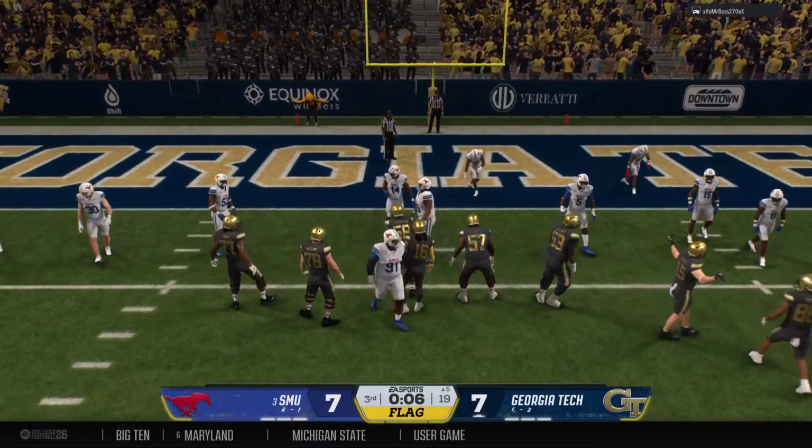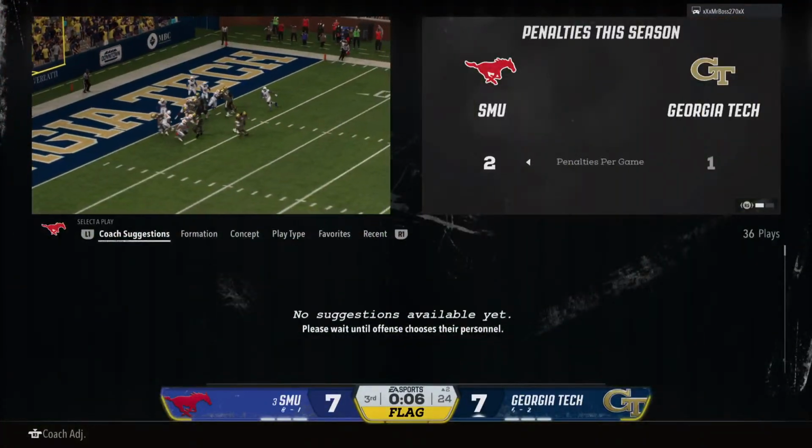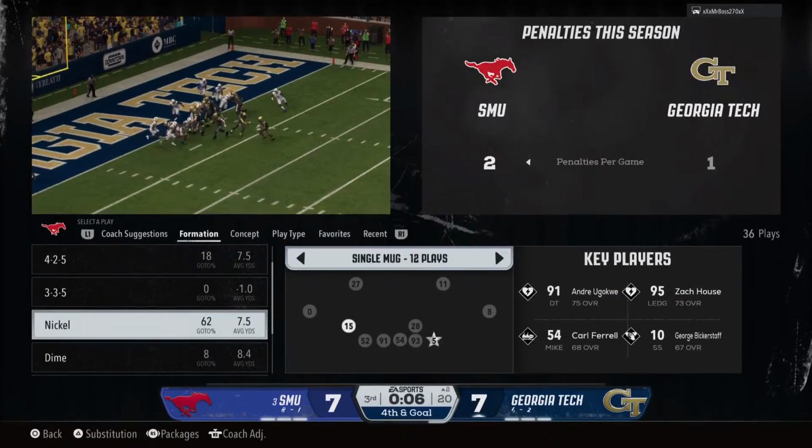Defense didn't maintain its discipline there, and they get into the neutral zone. It'll cost them 5 yards. The officials offer the deal, and the coach accepts it. They will take the penalty.